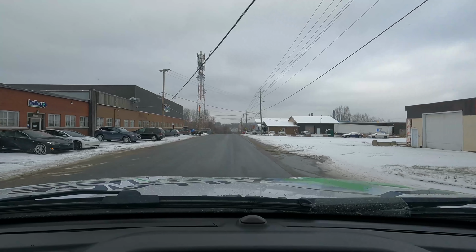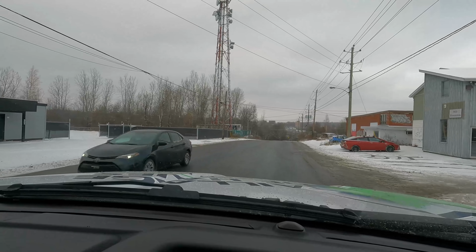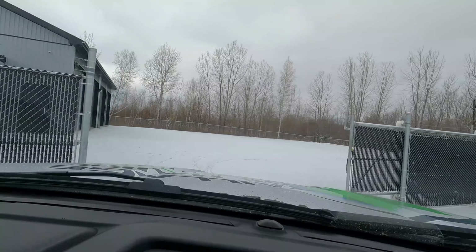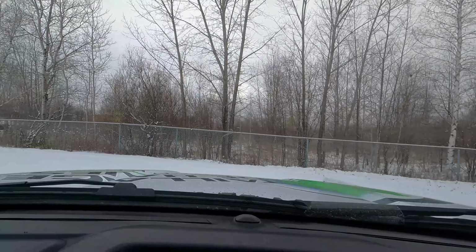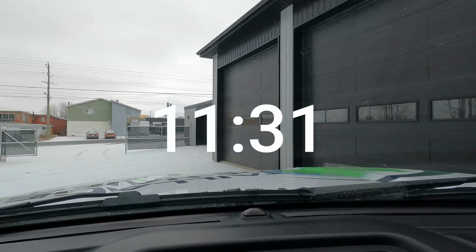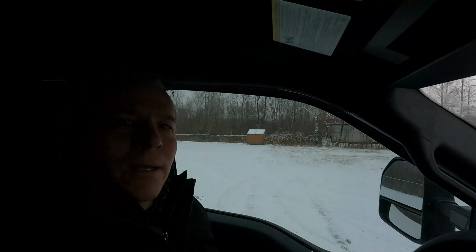So we're just coming up on our place, gonna be up here on the left. Here we are. So we'll calculate how much time that took. Well, we're inside the gates. We'll calculate how much time that took, and I'll give you an official time. We're there. All right, let's go and see what's going on.